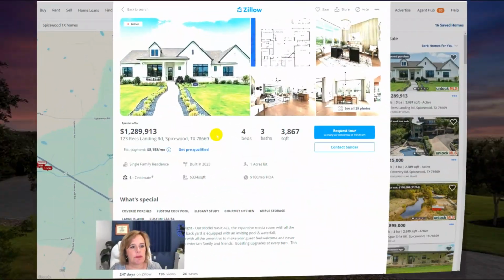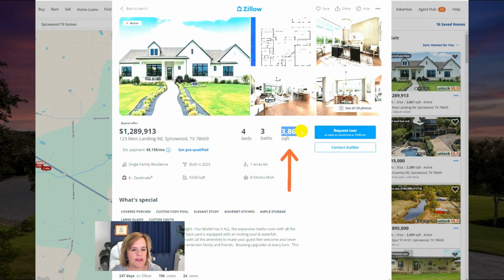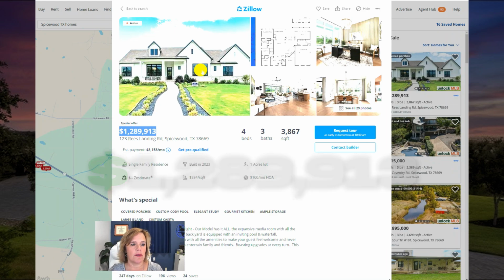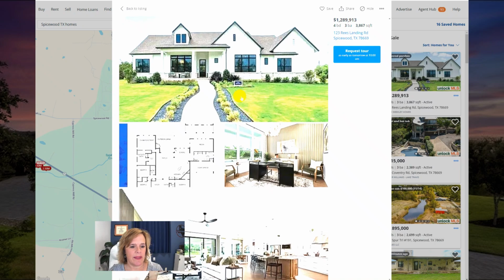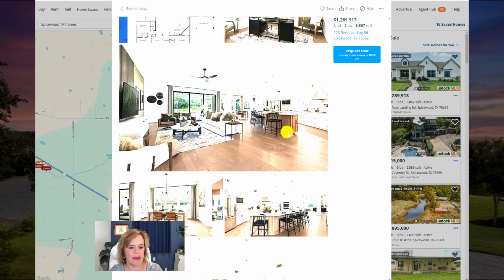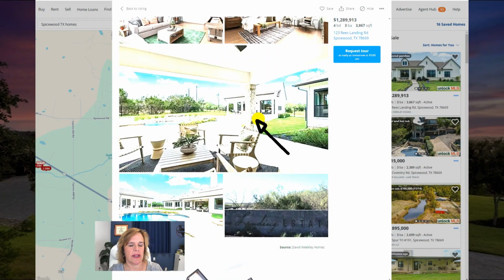So check it out. This one here is a new construction, 3,867 square feet, built last year in 2023. Listed for $1,289,000. So you get this farmhouse style with the white lines and the black trim around the windows. The kitchen and dining open to each other. You're still going to have all the white lines in the kitchen. Here are a couple more views of it. And then here's that great outdoor space I was talking about. You have a casita out back. You have a swimming pool. You have this huge covered patio up here. And look behind you, no neighbors. So that's what you can expect to experience out in Spicewood.